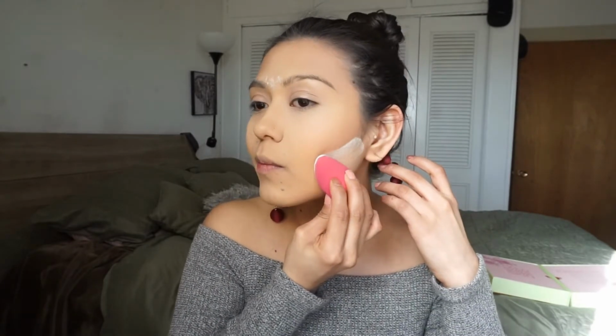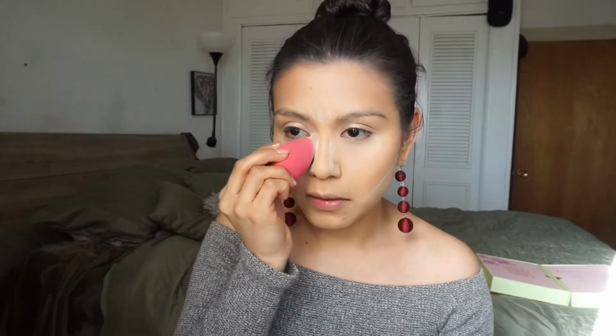Then I am going to go back into my powder. I'm going to pick up a little bit more and I'm going to drag it down exactly where I have placed my contour. And now I'm going to grab a little bit of this and apply it right under the nose. Right there. And sharpen out the nose as well.